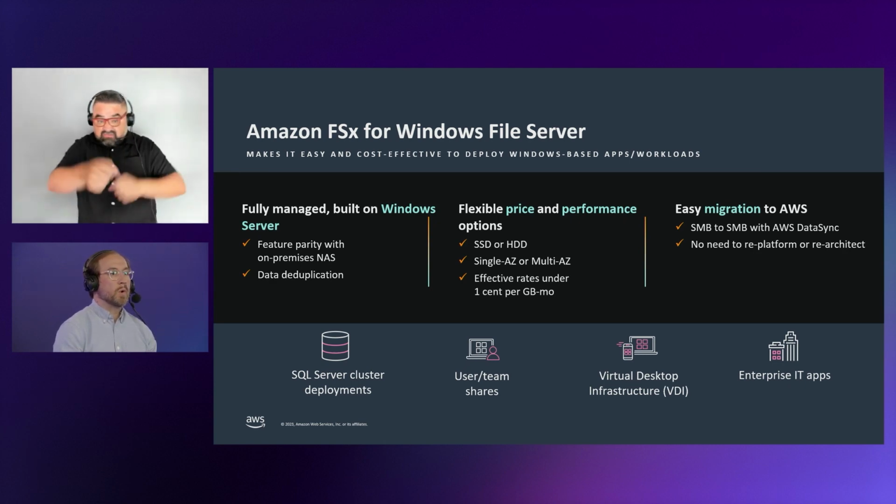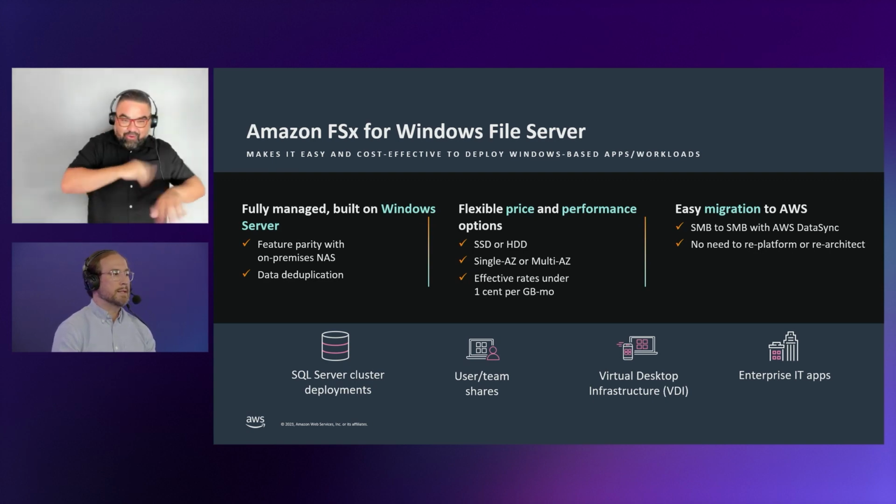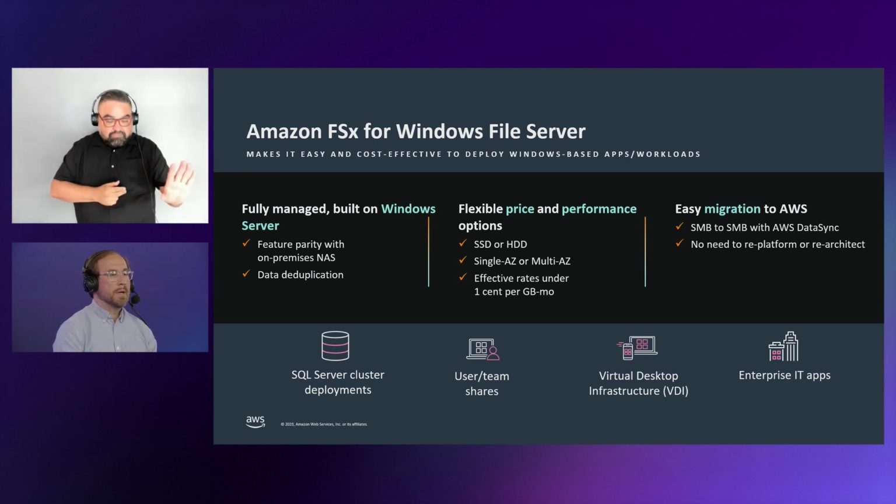So with a few clicks in the console, you tell us how much capacity and performance you want, and we'll do all the rest. So you don't have to worry about managing the servers, the compute, the networking, the OS, and the licensing and the patches. You can take advantage of all the features that Windows has around being able to take snapshots and do file level recovery, things like data deduplication and user quotas.